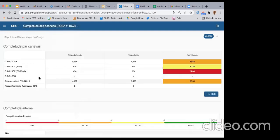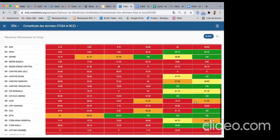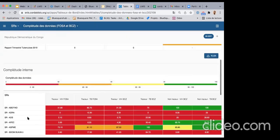Just the last thing that I wanted to show here, we also have the internal completeness of the data. So we can look at what is coming from the HMIS in terms of information, whether it's complete or not, and what is coming from the coordinate side at facility level and at district level. This is district level, where part of the information comes from the HMIS and part of it is complemented by coordinate. So we can see this internal data availability that is monitored day by day.